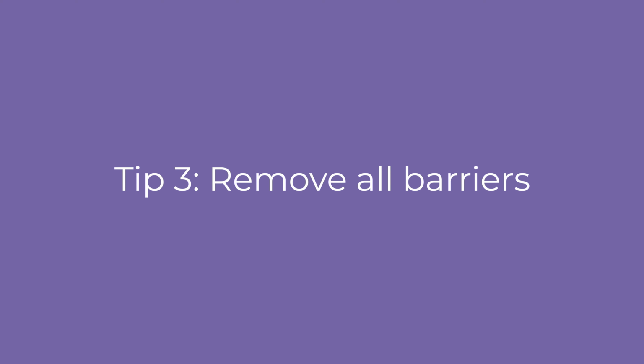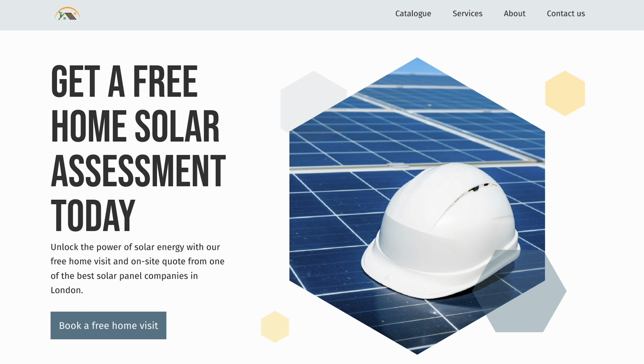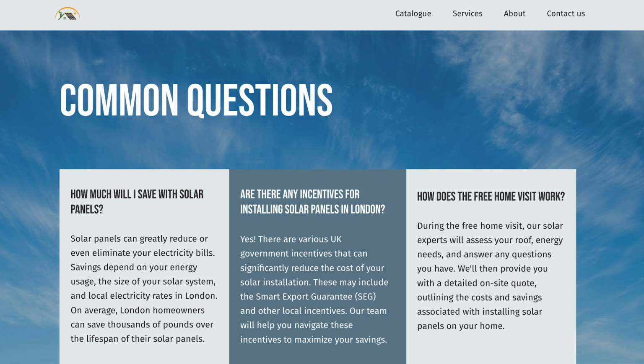Tip number 3 is to remove all barriers. When your visitors come to your landing page, they may have a lot of questions and you must at least answer some of them to convert. Say that you install solar panels in London. Then, the fact that you do it in London and not in Manchester must be clear. Not all visitors are going to be interested in your business, and that's okay.